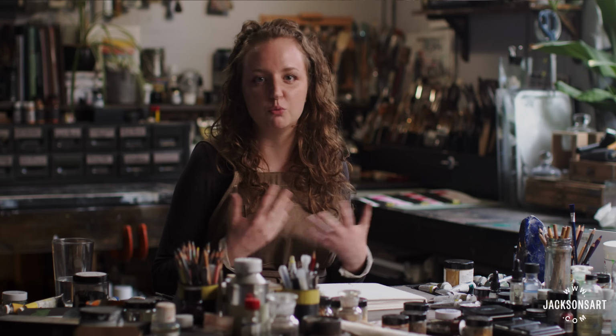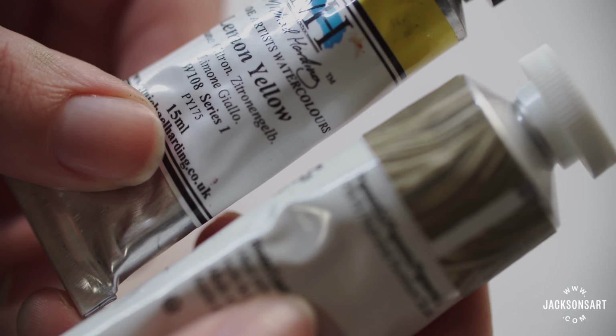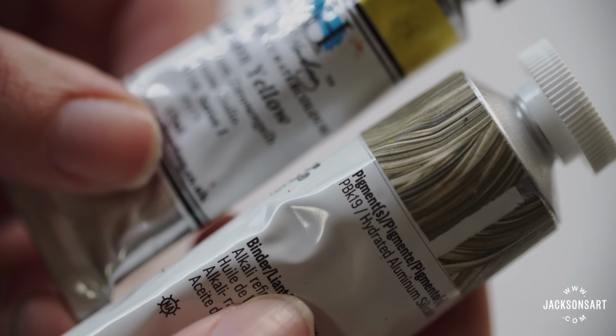If you look at the label on a tube of artist quality watercolour, oil, acrylic or gouache, it may include a short code, or more than one code, beginning with letters and ending with a number. For example, PB29, PG7, PY43 and PBR7. Sometimes these are on the back of the label, and sometimes they're on the front. And sometimes they're in quite tiny writing, and other times they're displayed much more prominently.